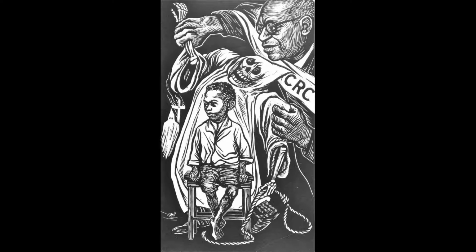In the background, you see a cross, and you see another ghostly figure of the Ku Klux Klan lingering and terrorizing the black community, trying to take away from the beautiful innocence that Elizabeth Catlett places upon the face of the child.